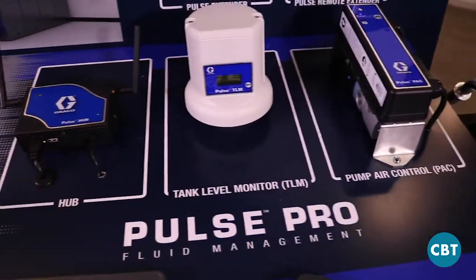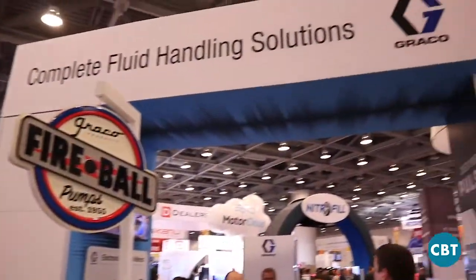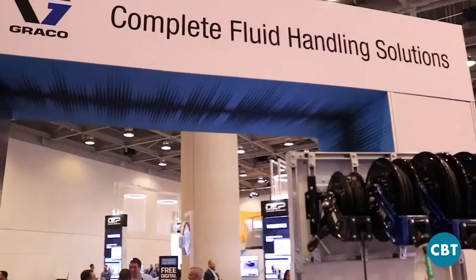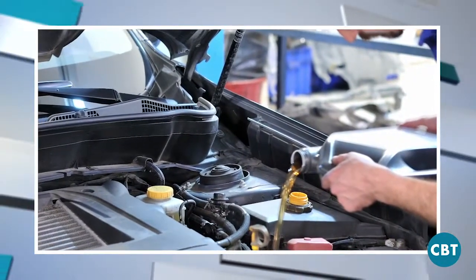What we really focus on, we do all types of lubrication equipment. So that's going to be pumps, reels, meters, anything that has to do with getting fluids into vehicles in workshops. A lot of shops run into situations where they're losing fluid. They don't know where it's going. They're billing out 500 gallons of oil every month, but they're seeing a lot more coming out of their tank. And so what these products really focus on is how do you track every dispense that's going on?